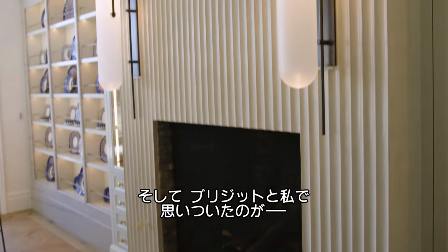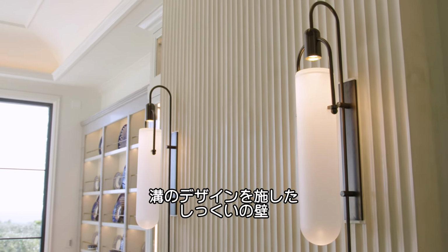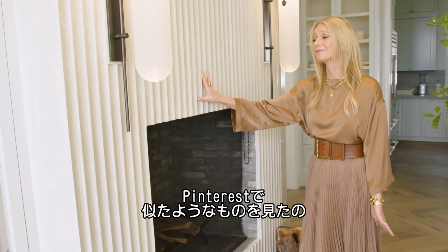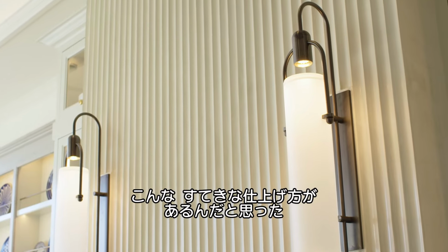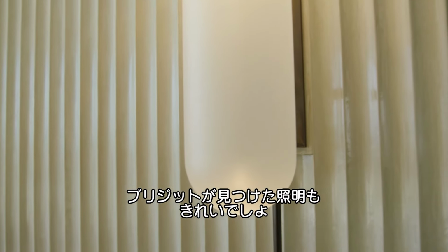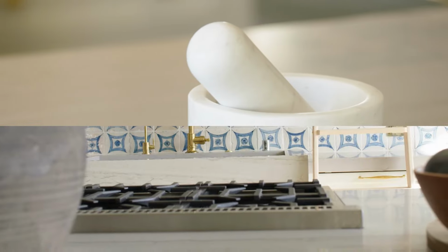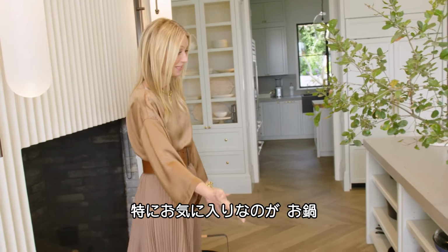And then Bridget and I came up with this really cool treatment to make this fluting with plaster, which I found something similar on Pinterest. And then I thought this would be such a nice way to finish the wall instead of just having some drywall. And then Bridget found these amazing lights that are just so beautiful. And then this I love particularly.